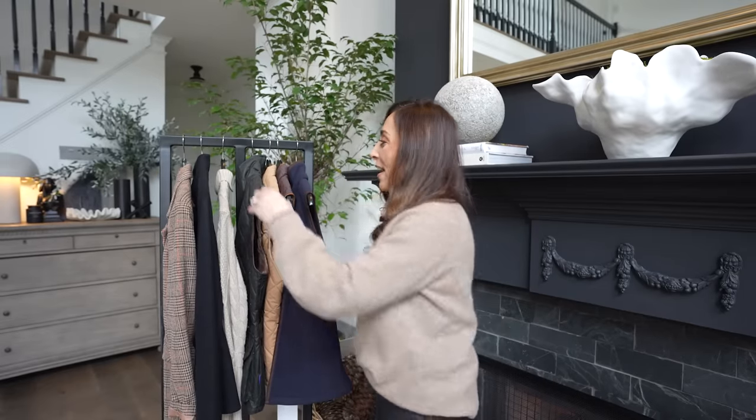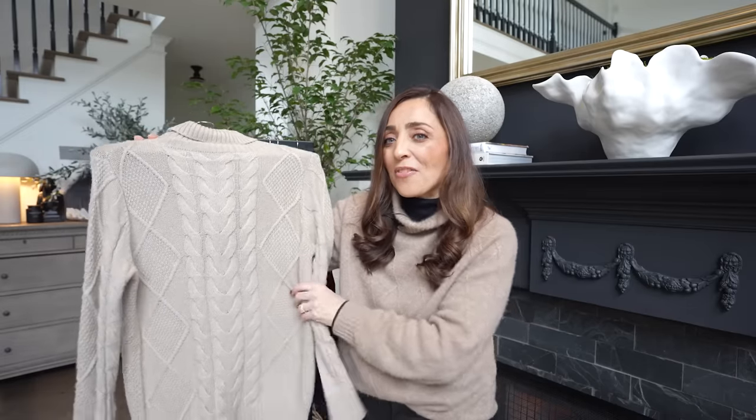This one is actually 100% cashmere. Just check the tag. It's 100% cashmere. So it's around $100. But if you want one that is a little bit less and a similar kind of feel, I found this one on Amazon and very cozy.